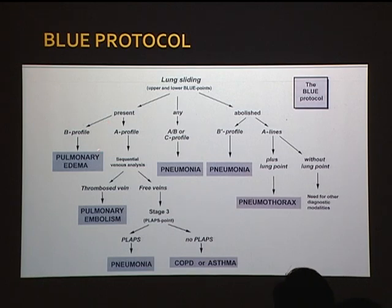If you don't see any B lines, or very insignificant B lines, just an A profile, so you're actually dealing with a patient with relatively clear lungs in ultrasound terms, then you must ask yourself whether this is a case of pulmonary embolism causing the acute breathlessness. And he will recommend that from there you should go for a DVT compression, a venous assessment.